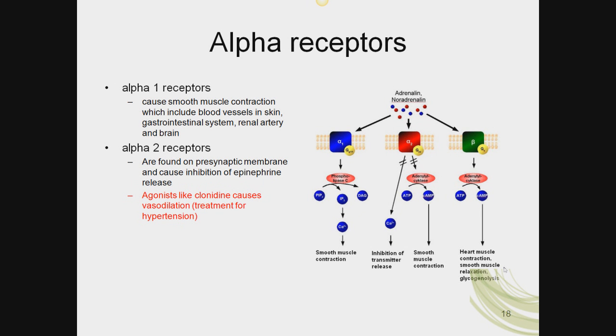Basically, when the postganglionic neuron releases epinephrine, this is going to bind to the alpha-2 receptors. When the alpha-2 receptors, which are found on the neuron, are bound by the very epinephrine released by this neuron, it's going to lead to a decrease in further release of epinephrine. So it's self-negative feedback inhibition. Clonidine acts as an agonist on these alpha-2 receptors. So it would inhibit any further release of epinephrine when it binds to alpha-2 receptors. And this is used to treat hypertension, because if the blood vessel is not receiving epinephrine anymore, then the blood vessel will relax and will be vasodilated.